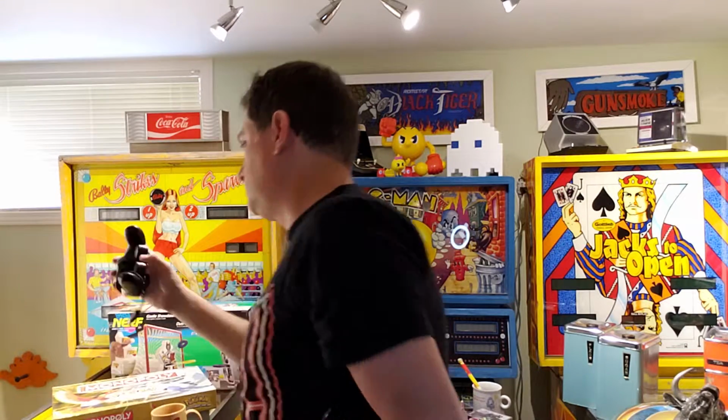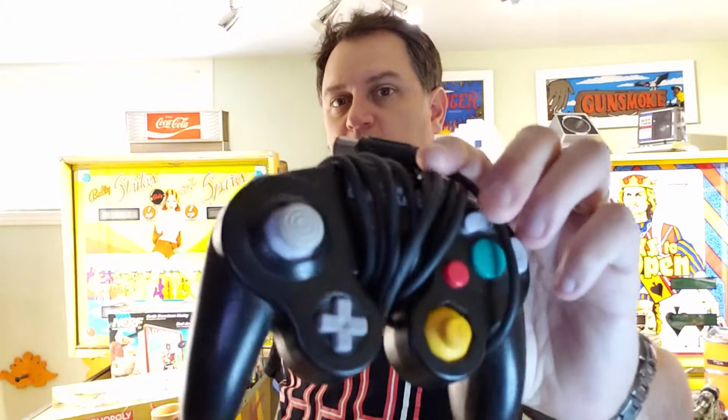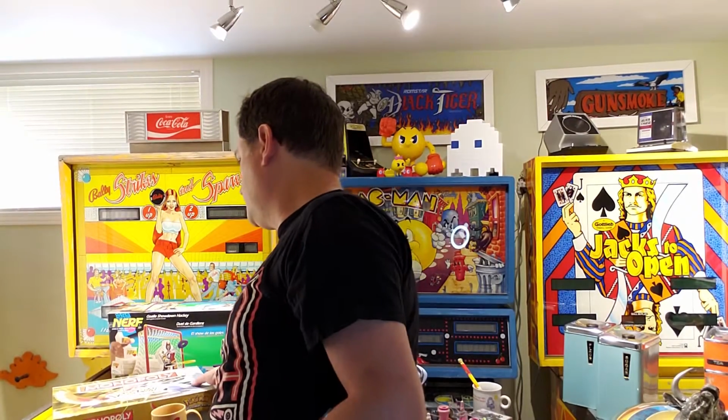Then back to my usual Value Village. Started off with a nice, really clean GameCube controller, a black one. I have several of those, so I'll be selling that one.